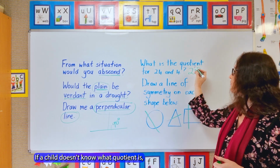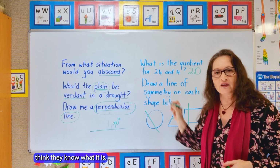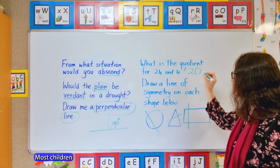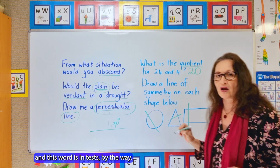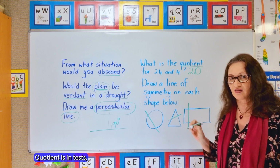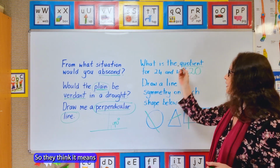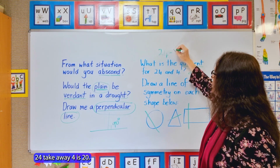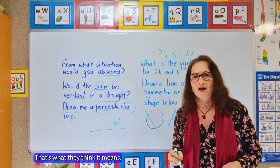If a child doesn't know what quotient is, they'll either guess it or they'll think they know what it is. They'll just think that they know. Most children that see this word, and this word is in tests, by the way. Quotient is in tests. And most of them think it just means take away. So they think it means 24 take away 4 is 20. That's what they think it means.